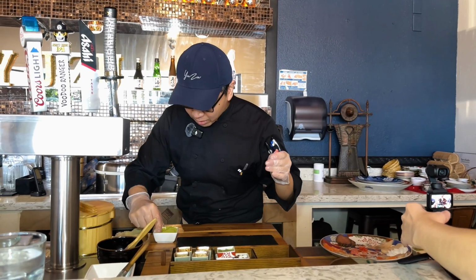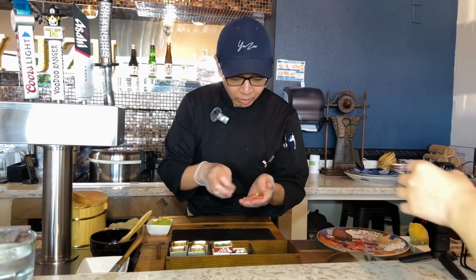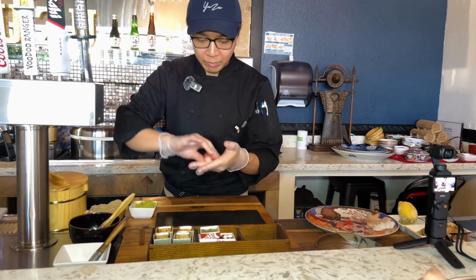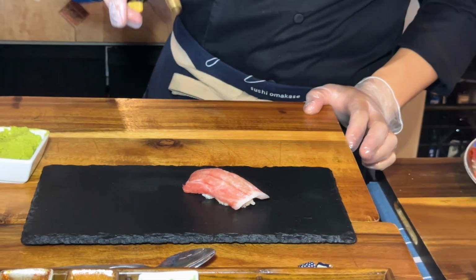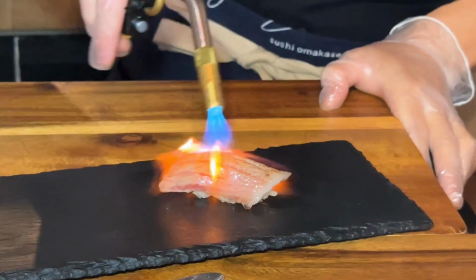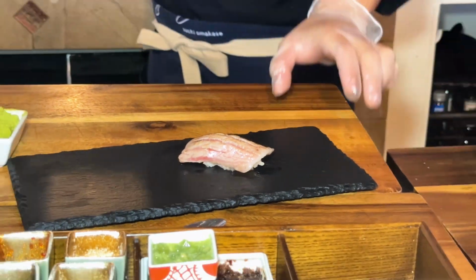The first piece is the Otoro. Otoro means the bluefin tuna belly. And then I'm going to sear this a little bit, so it makes extra flavor. And then everything is melting in your mouth.